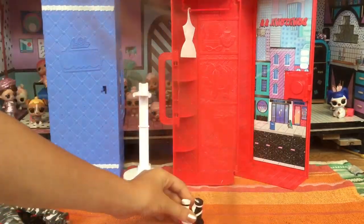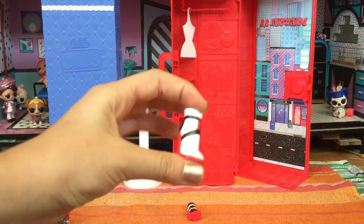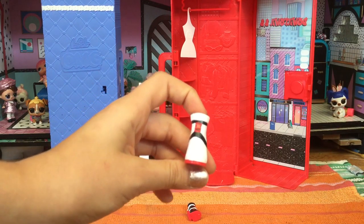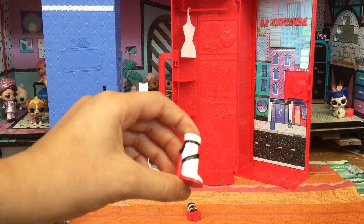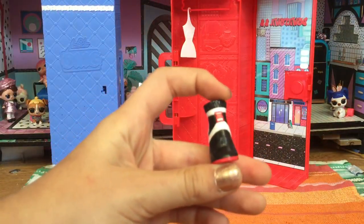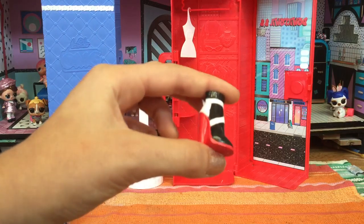All right. So these shoes are really cute, actually. So let me just move up a little bit. This one's white, and it has the black straps and then a red clasp right in the center. Very cute. And it's got the red soles. And then this one is just kind of reverse. It's got the black base and then white straps, but the same red clasp. So very cute. They're very nice shoes.